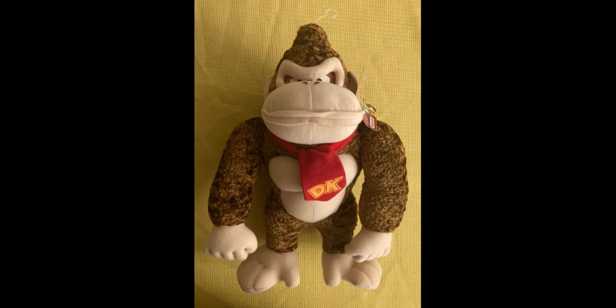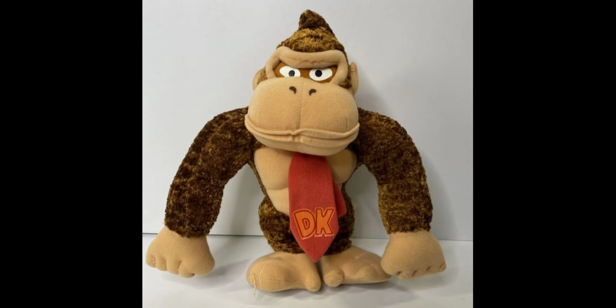But yeah, overall, I probably wouldn't recommend getting this Donkey Kong plush because it's in a weird position. And overall, there's a lot better Donkey Kong plushes like the All-Star one. But this plush overall is still pretty cheap and you can find it on eBay and Mercari for only like $20 to $30 in the smaller sizes.